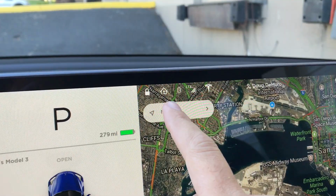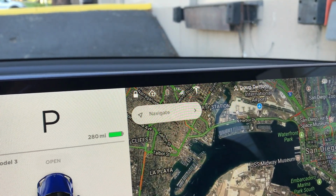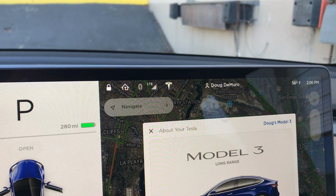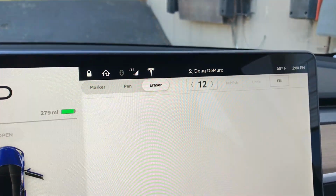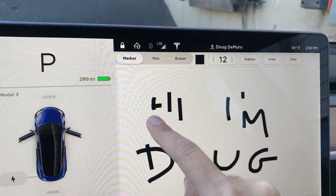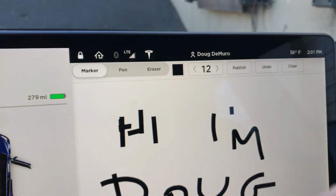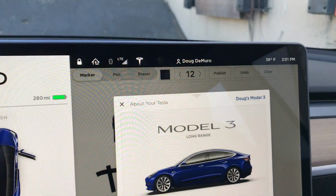This one is Home Link, linked to your garage door opener, and it's aware of your location, meaning it pops up as you get into your neighborhood and it senses you'll want to open your garage door. The last item opens up some Model 3 Easter eggs, my favorite of which is the little drawing program that lets you paint a nice little picture as you drive down the street. The other interesting one is the planet. Push it and the image of your car becomes a rocket ship. Push it again and it goes back to being a car.